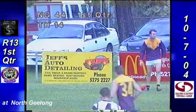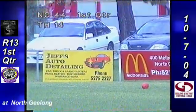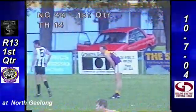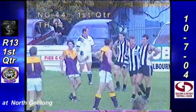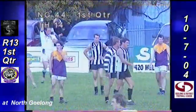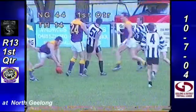I think if it was cricketing terms, he was absolutely clean bowled. He was, absolutely. You know where they were coming from then. It was a curly one. This is Paul Smith, is it? Yeah, I saw him on his haunches there before. Well, he dived forward to try and take that mark, maybe he just got winded. Ball comes into play once again now in the forward pocket position for North Geelong.